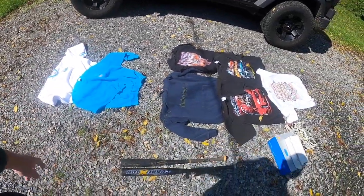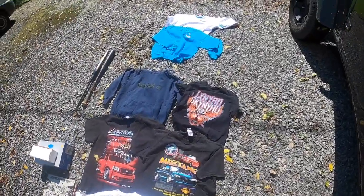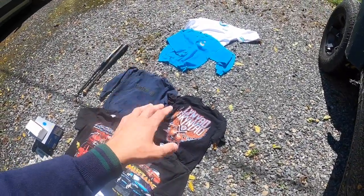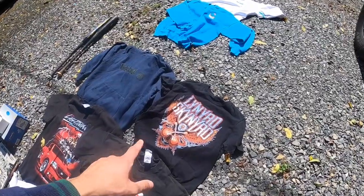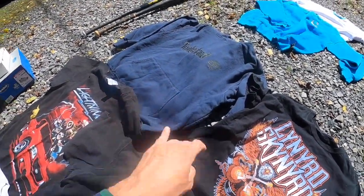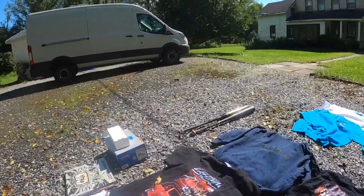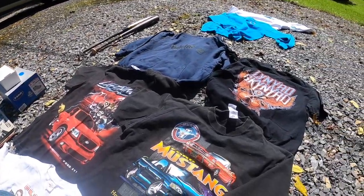I did pick up a couple other shirts. Like I said, a Leonard Skinner, whatever you say, is a new one. A Timberland sweatshirt. This is a heavyweight. And then we got 2 cool Ford t-shirts here. As we know, I'm now a Ford guy.